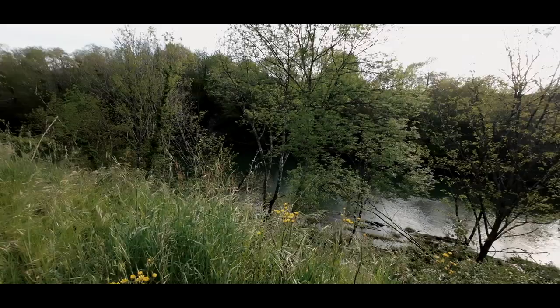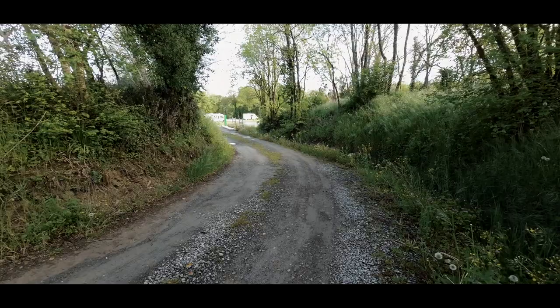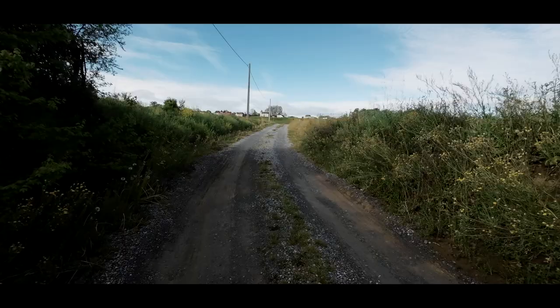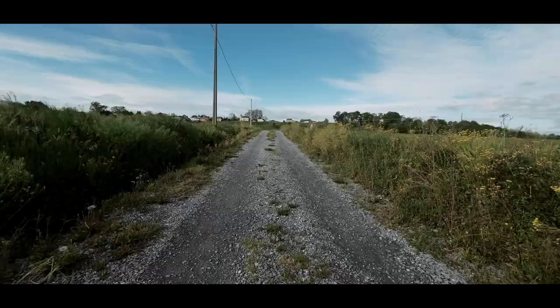So it's up there is where I was doing my training, my T25. Now you can see that the road down to this particular camping car park is actually quite narrow. You don't want to meet another motorhome coming the opposite direction.